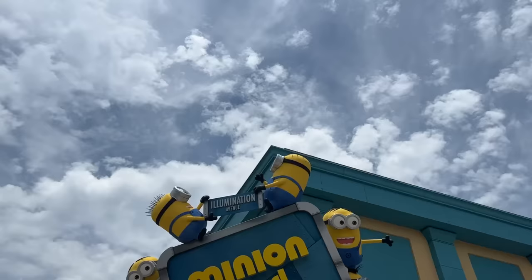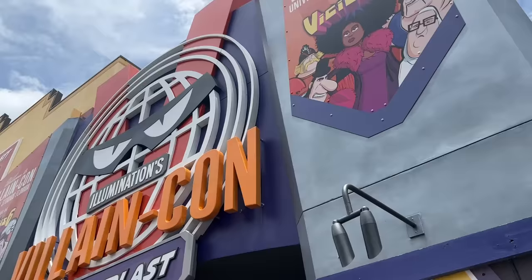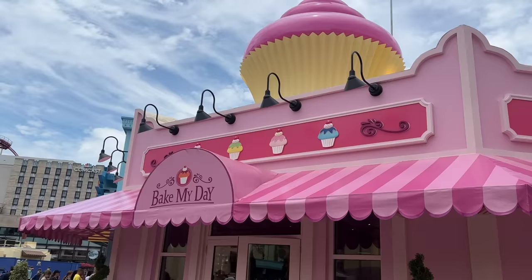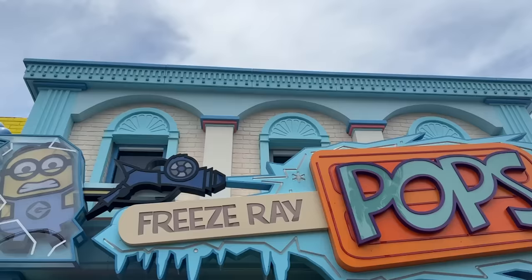But for now, we've got to do something a little more banana. Headed to our final restaurant for today's video. This is the newest restaurant here in Universal Orlando. We are headed into the brand new Minion Land, which just soft opened. Now the new attraction Villain Con hasn't opened yet, but they opened up the quick service restaurant, the bakery, and the store. We're gonna check that all out and see if it's worth all of the hype leading up to it, all of the rave reviews that have come in so far.